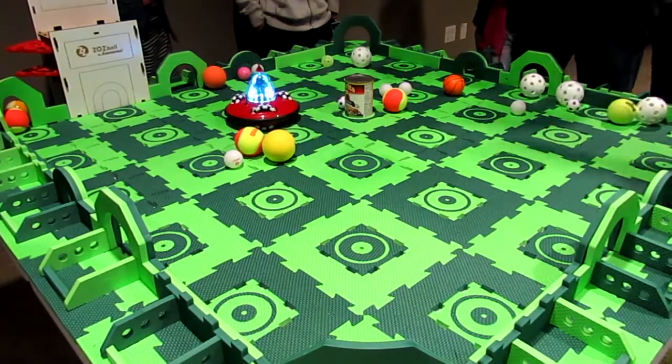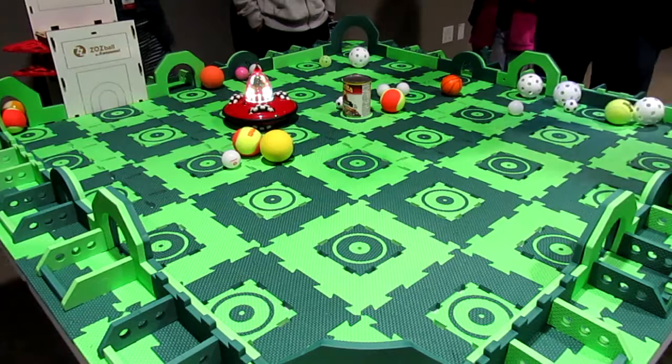Yeah, that one you can turn on. Actually, that one's the one that has the little speakers.